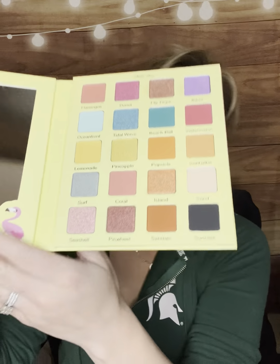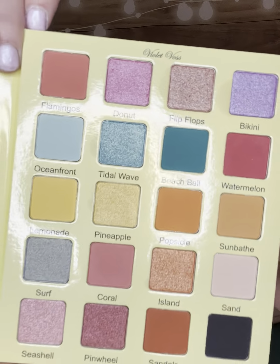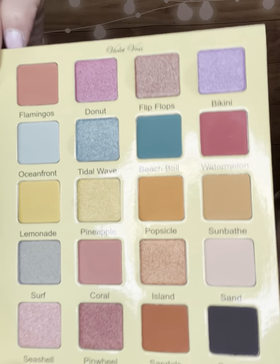Okay. Next, from Violet Voss, this is the Flamingo palette. I got this out of a BoxyCharm sale. I have not used it yet, but I definitely intend on using it this summer. All of the names in the palette are summer themed. You've got Flip Flop and just a really pretty, fun, colorful summer palette, and I'll definitely be using that in the upcoming spring and summer here on the channel.